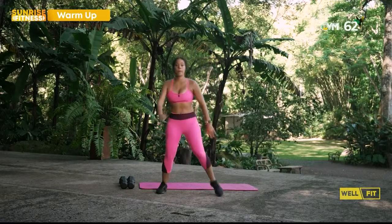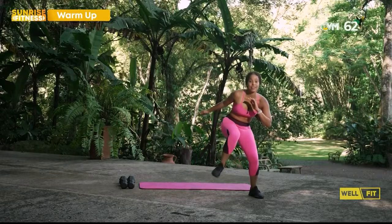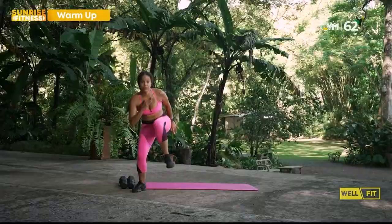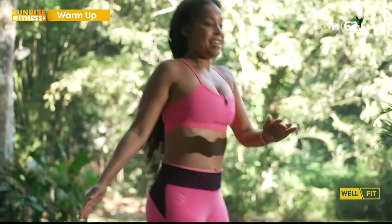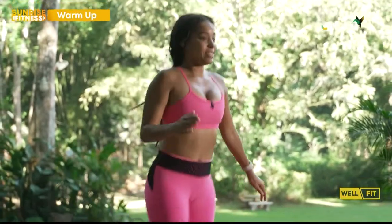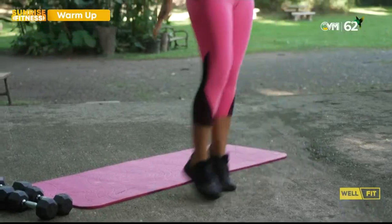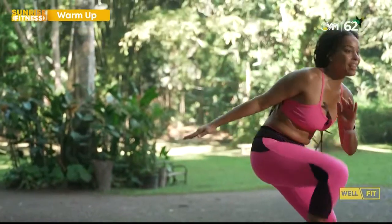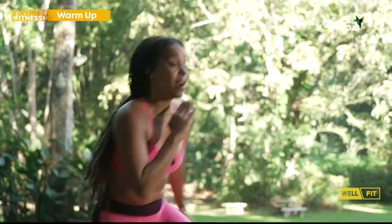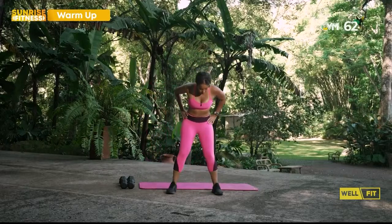So you're gonna go and 1, 1, 2, 1, 1, 2, 1. Let's go. That's it. Raise the knee up. Shuffle to the side, laterally. That's it. Give me 4 more, 3 more, 2 more. Last one. All right, rotate the hips all the way around.